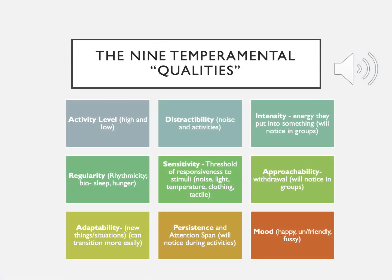On this slide, you'll see the 9 temperamental qualities that we were discussing previously. If you wanted to, again, look at the goodness of fit between a child and your own temperament, I would again recommend looking at the infant and toddler temperament tool on the previous slide. But I do want you to make sure that you have a clear understanding of the differences between each of these temperamental qualities.